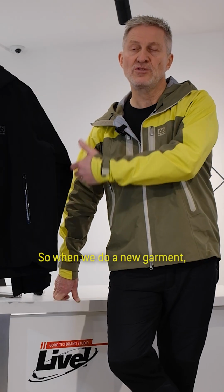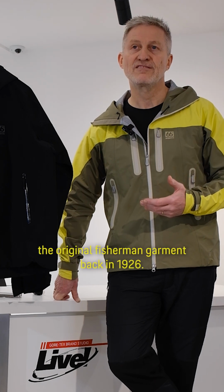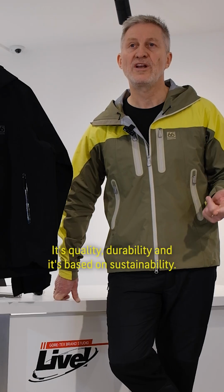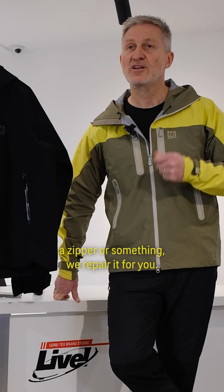So when we do a new garment, we do it with the same approach as when we were making the original fisherman garment back in 1926. It's quality, it's durability, and it's based on sustainability. So if something breaks, a zipper or something, we repair it for you.